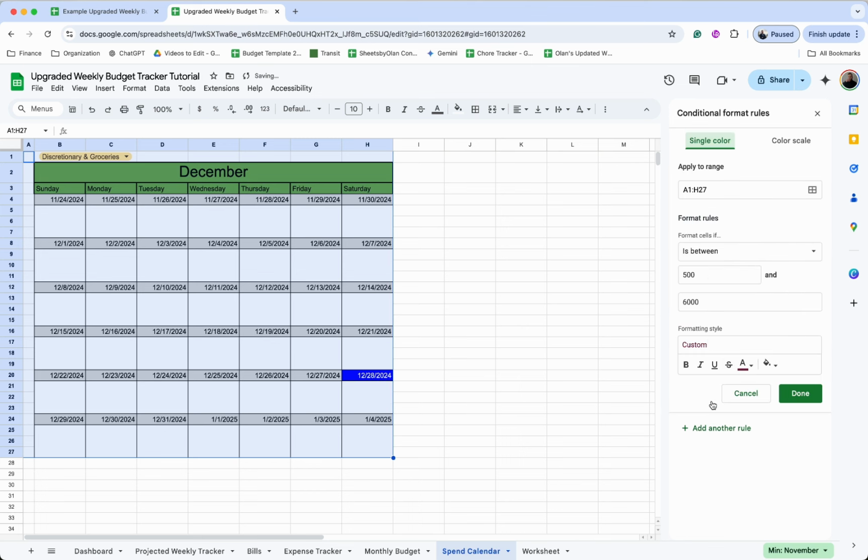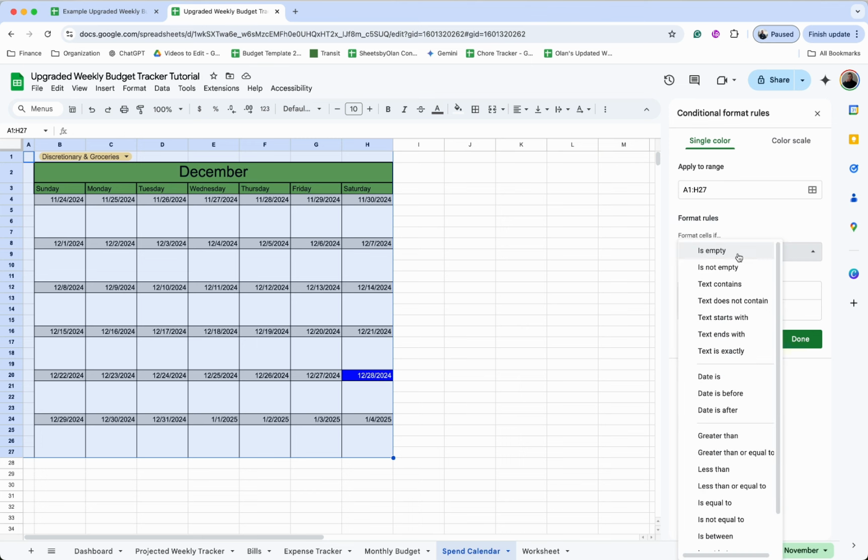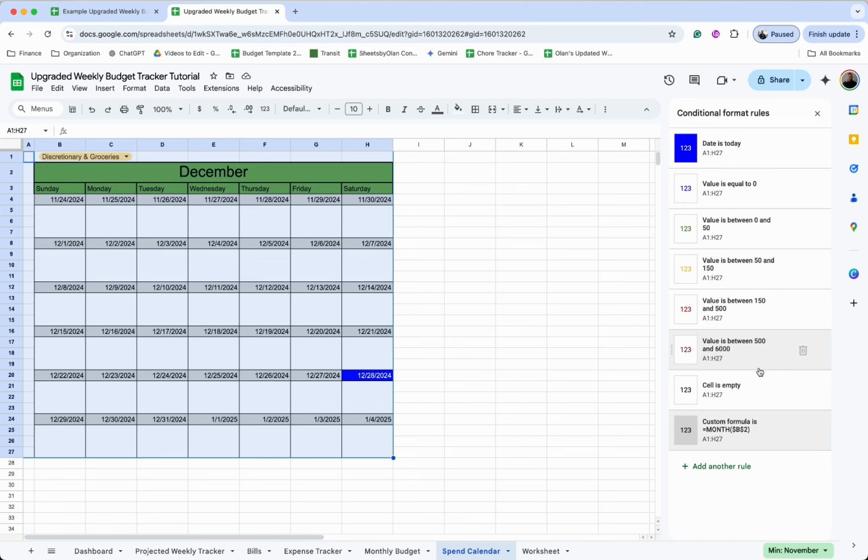Now we're going to add another rule. Is empty. I want this to be none, and we'll leave this as just black. Add another rule. This time we're going to drop it all the way down to the bottom to do custom formula is, and put equals MONTH($B$2) is not equal to MONTH(A1). And if that's the case, let's make this a light gray color. That's fine, have black, and hit done.